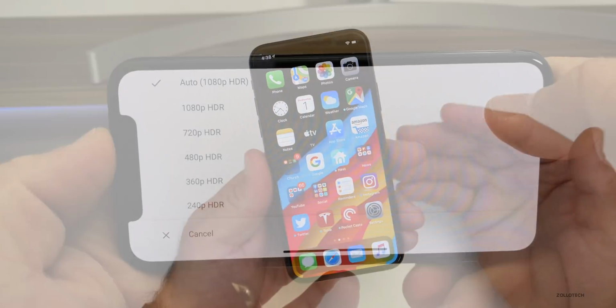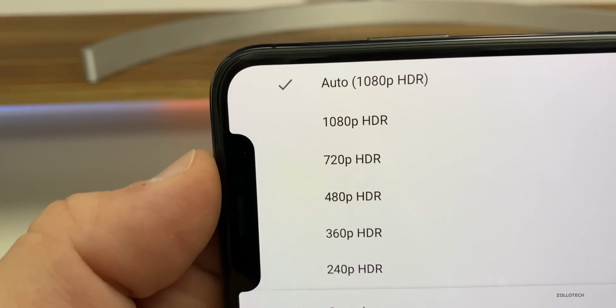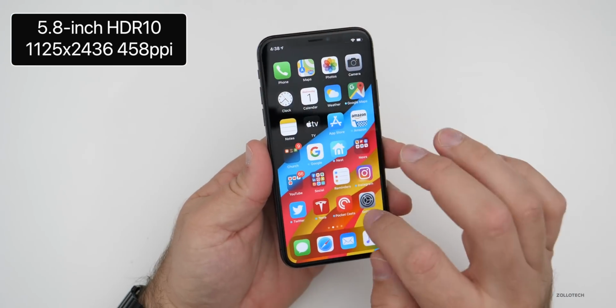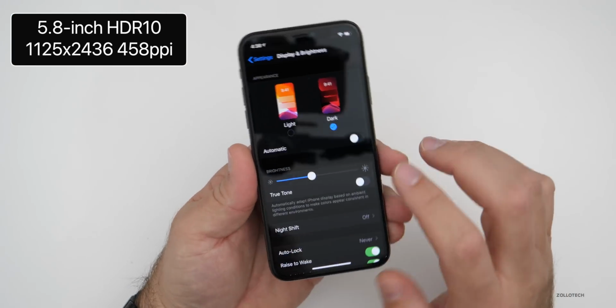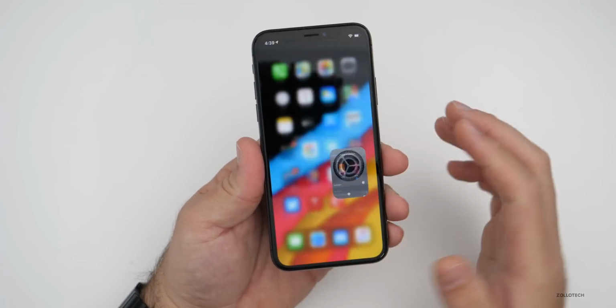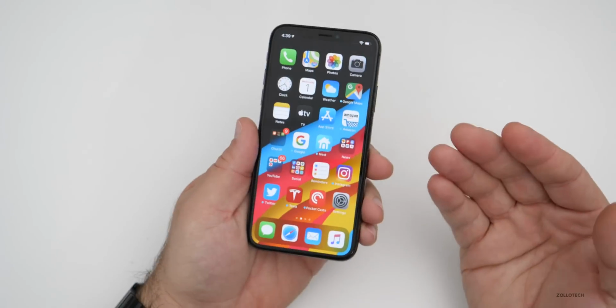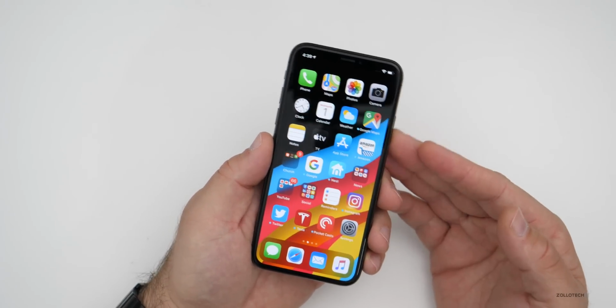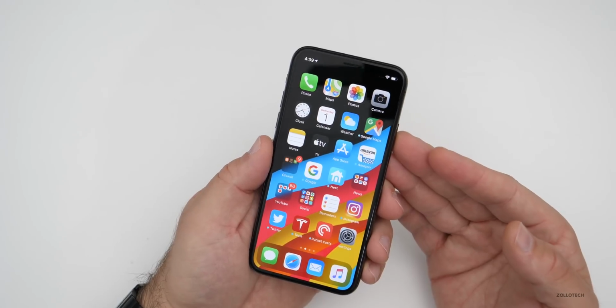This was also Apple's first OLED display, and it's held up pretty well. It's HDR10 compatible. It's 5.8 inches, 1125 by 2436 with 458 pixels per inch. It also has True Tone, so if you like True Tone, you can turn that on. I tend to turn it off for these videos as I want the whites of the display to look white and not be tinted based on what Apple thinks white should look like. So I leave that off most of the time, but it does have that.